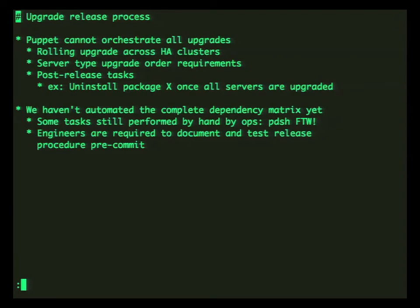Rolling upgrades across HA clusters, right? Sometimes we need to upgrade the active database master and the passive database master separately so that the customer site stays up. If we upgraded them at the same time, then maybe both MySQL daemons would restart and then the site's down while they're both down. So we have to do the left half, and then we have to do the right half. But that's not something Puppet can do across servers, so you need some kind of external dependency graph to say which things to do first. Sometimes we have to update the web nodes before the database servers, or before the job servers, or after the job servers, or like it can go in a variety of orders.